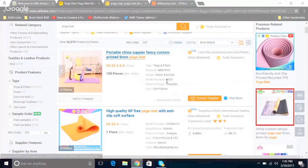Now the next thing is, when you pay the supplier, make sure you pay them using PayPal or Alibaba Trade Assurance. Even a bank transfer is fine, but don't do Western Union. That's correct. Many people have used Western Union, but with Western Union you don't have any control at all. So always make sure to try PayPal.